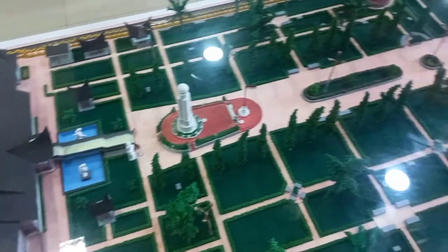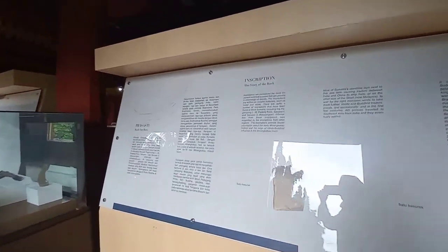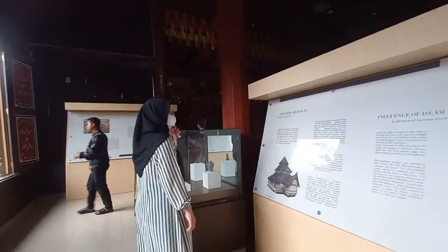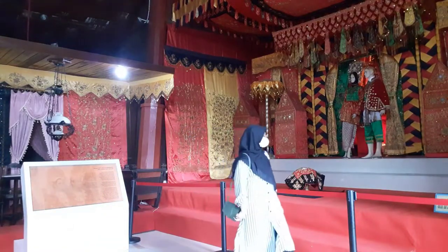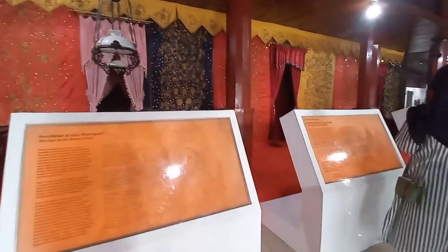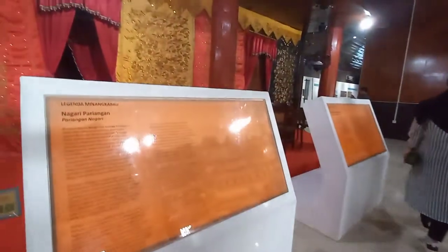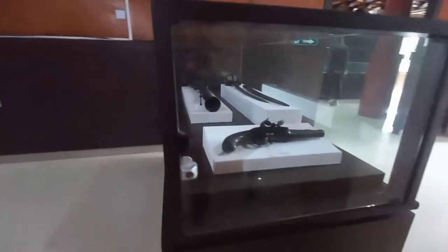From the front door, we will see miniatures of the museum. From the front door, we turn left to find the complete history and relics on display in the museum. Next, we will see the Minangkabau traditional wedding dress, followed by the legend from West Sumatra. Across the legends, we can find relics of Islamic history in West Sumatra and some ancient weapons.